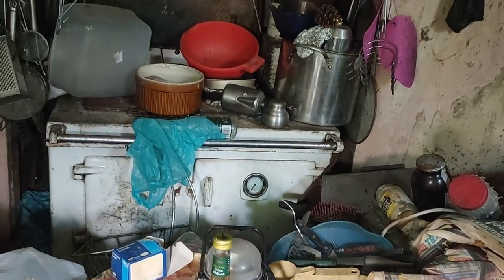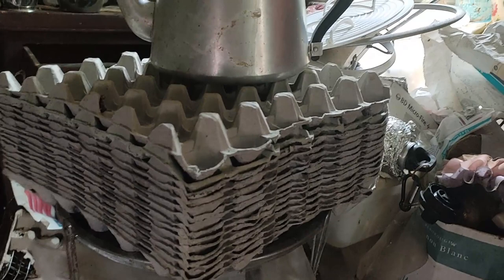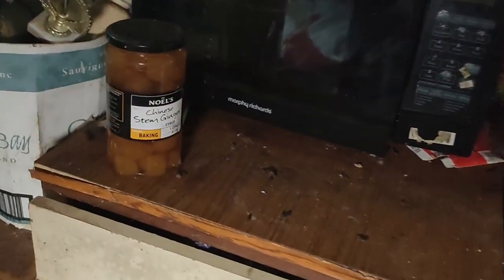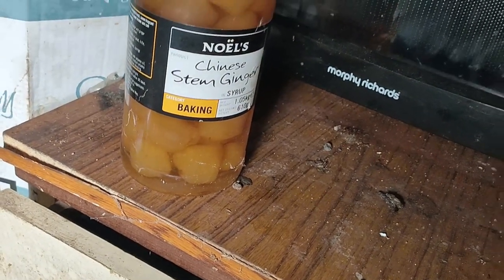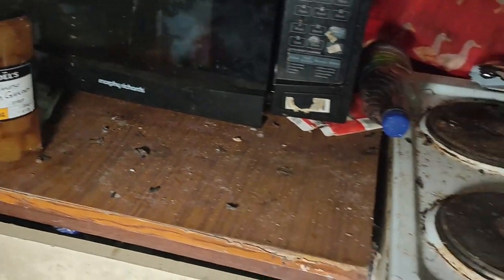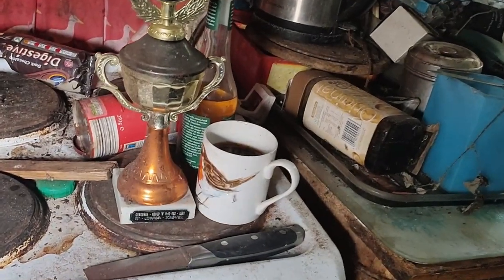We're mining in room two. What's the rest of it like? It's just the metal there. It definitely must have had chickens. I mean, we've seen so far a lot of egg cartons. So, what's that? Ginger. It just stinks. There's a trophy on there.